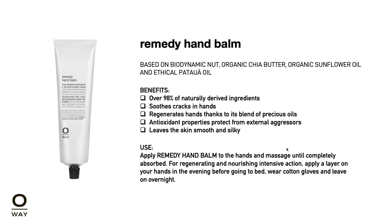A lot of people will get age spots on their hands, and this helps to diminish those as well. Really great for any time of the year, not just winter, to help soothe cracks, but it's great for summer too because it's not super heavy. It's more of a reparative hand balm rather than just for the moment. It's going to continue to work as well.